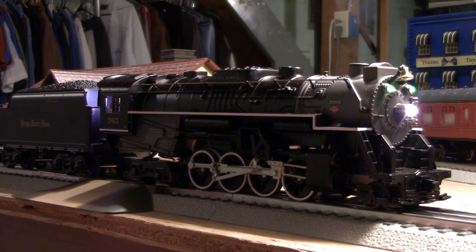Dispatcher, brake test complete. Are we clear to pull? Over. Hold your position. Out. Dispatcher, ready to roll. Can I pull? Over. You're good to go.